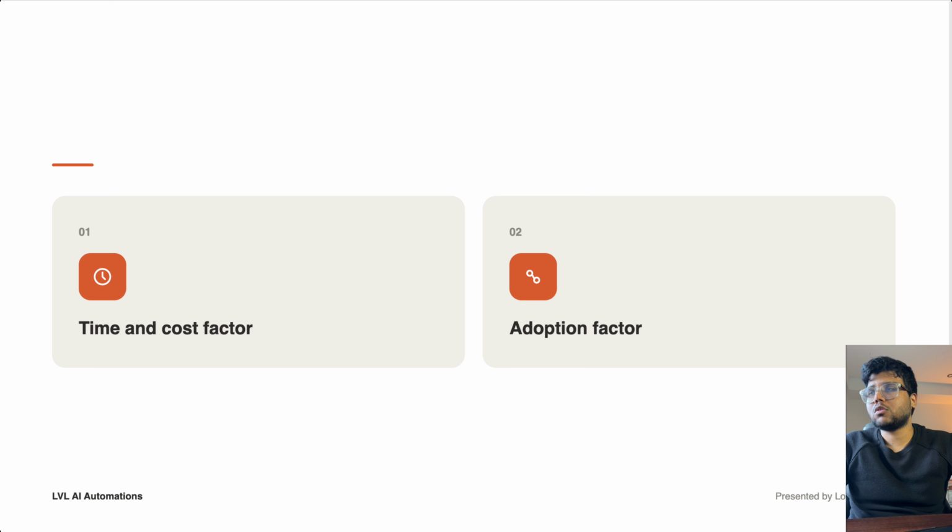So again, this is based on two different criteria, as you can see over here: the time and cost factor and the adoption factor. In terms of the time and cost factor, we have how much it is actually costing the business right now in hours and dollars. And second, with the adoption factor, we have not how hard it is for us to build as a team, so the deployment, but what would it actually take for your team and your employees in their day-to-day operations to adopt this change in how they actually work.